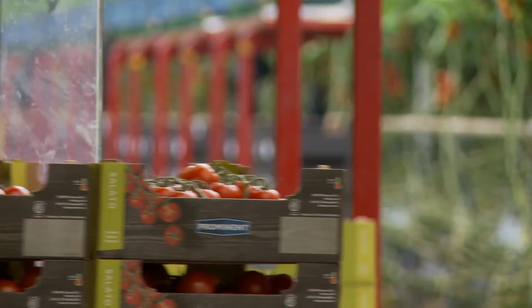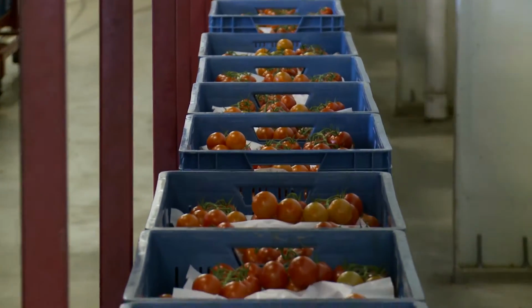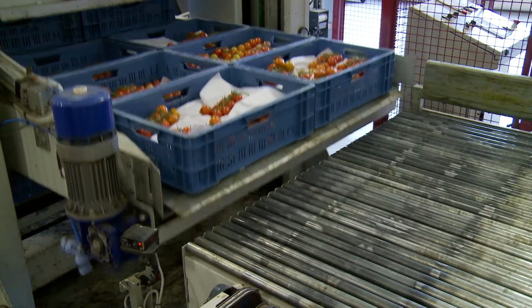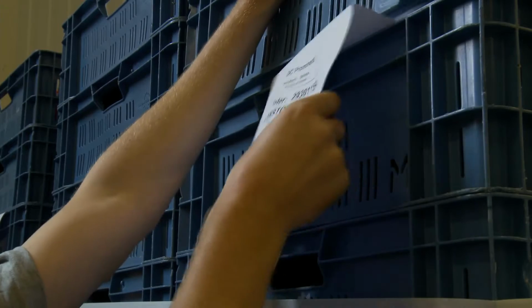Tomatoes intended for the local supermarket can be harvested later than the tomatoes that still have a long way to go to a shop abroad. In the processing hall, the tomatoes are immediately prepared for transport to the collection center.